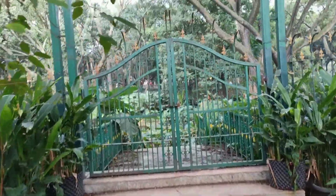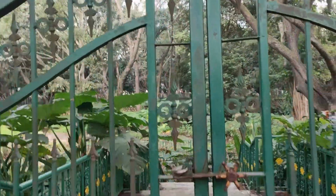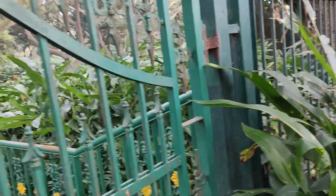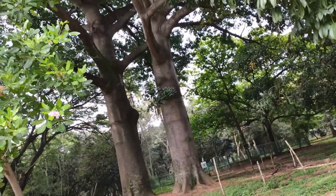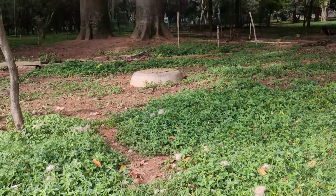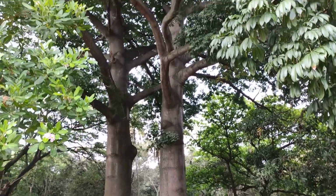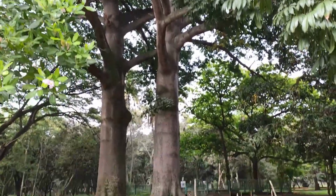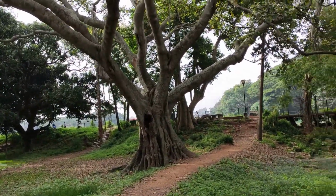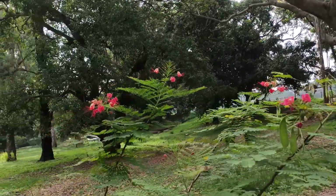Then there's Sunken Garden. Of course, it was locked, but I think it's a garden with a lower level. Yeah, a little lower level, but we couldn't go inside. This is a massive one. Look at the trunks. Wow. It must be at least 100 plus years. Similarly, we can find a lot of them like this. That's why I said it's a fantastic lab for the botanist and horticultural students to come here, spend the day, and learn a lot of things. Another one here.